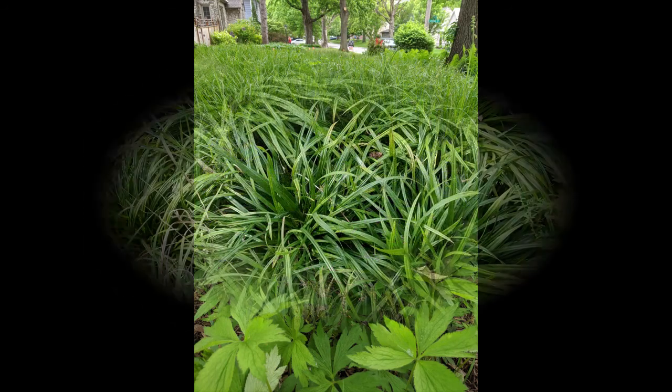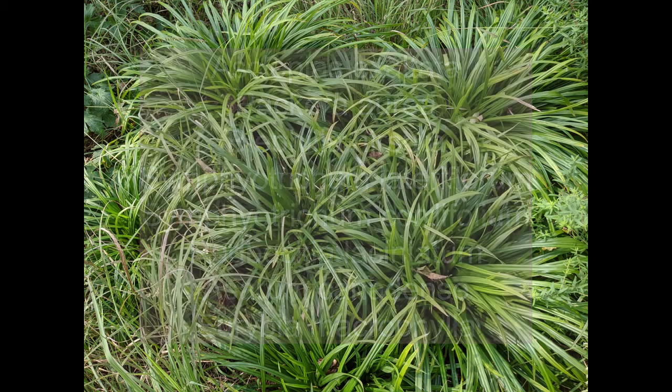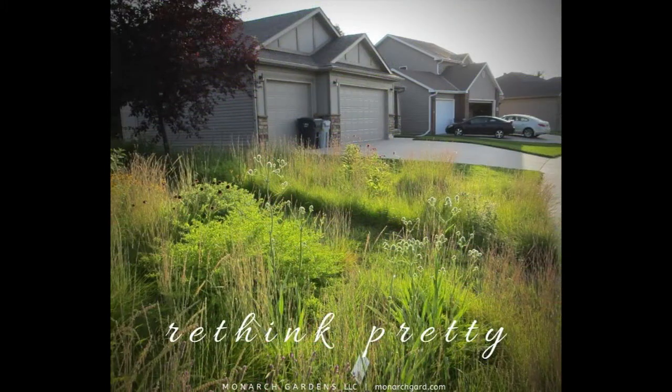So a few other species you might want to consider. We have a milkweed there. We have Packera. We got the biflorum, that can spread aggressively in shade if you have a problem spot you just want to get covered. Some asters there, the Symphyotrichums. Rudbeckia laciniata probably would like more medium to moist conditions. The Sedum canadensis is a nice ground cover that looks like hosta. And then we have the big leaf aster. As always, let's rethink pretty together for wildlife and for our habitats.